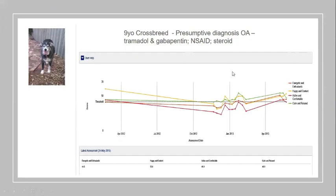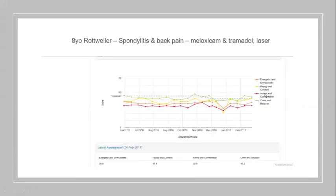The reason she hadn't used a non-steroidal in the first instance was because he had a dicky tummy, but she thought she'd try him on a non-steroidal, so that's the result that you see here. He shows an improvement and then a deterioration. He was then diagnosed with idiopathic Addison's disease, went on to steroid, and you can see how his results improved again.